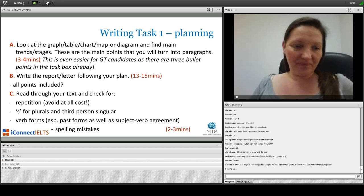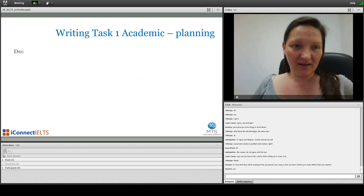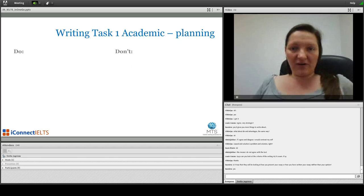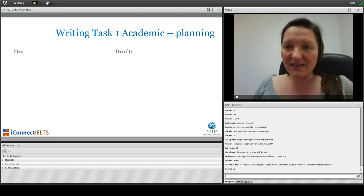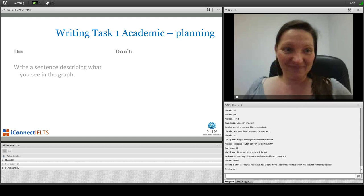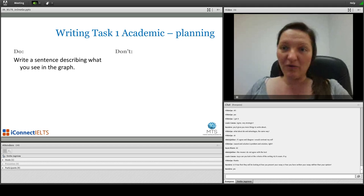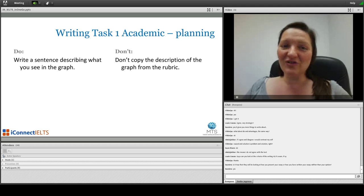So now let's have a look. First of all, there are a few do's and don'ts, things that you have to do and you shouldn't do no matter what in IELTS. So first, you need to write a sentence describing what you see in the graph. And you cannot copy that description from the rubric. So again, what you have in the plan, you need to paraphrase.